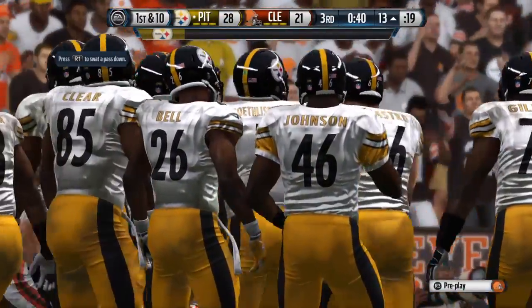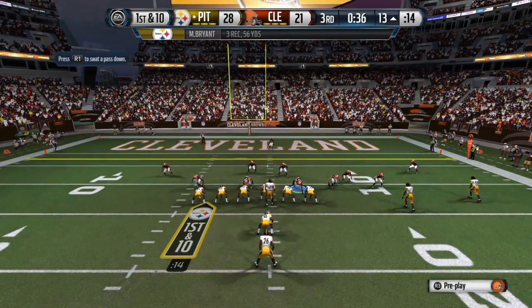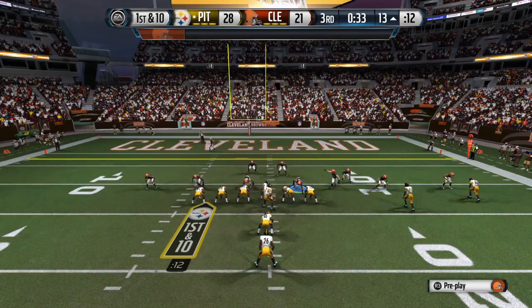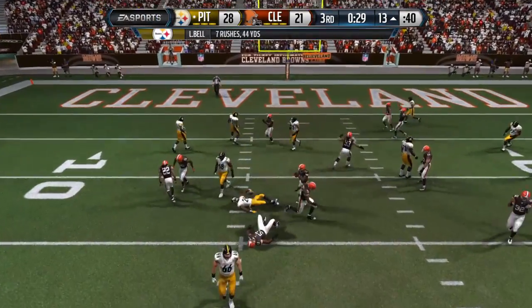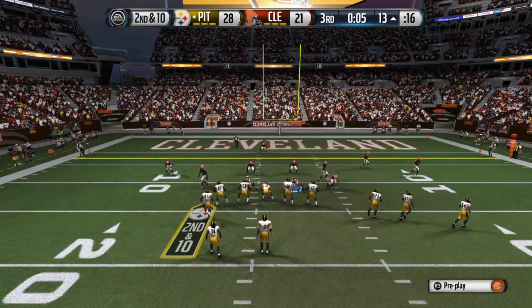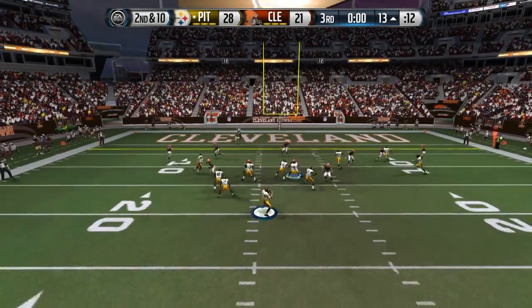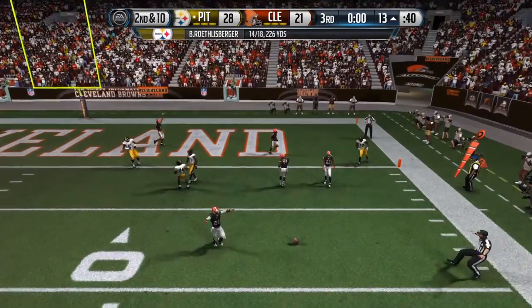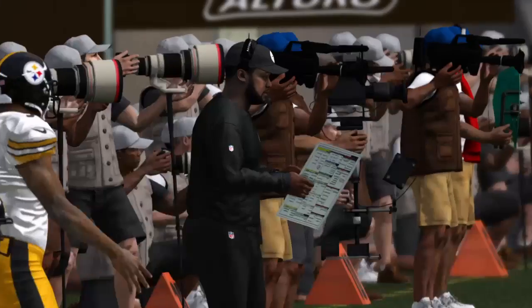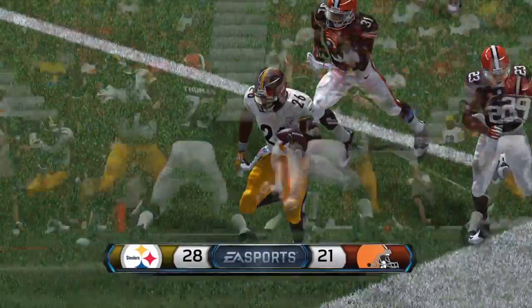He has been so efficient here today, very smart, making decisions. And when you put those two things together, that's why your football team is winning. First down and 10. Bell's handed the football. This should be the last play of the quarter. Roethlisberger from the gun. Whitner's able to swat the pass away. The third quarter comes to a close, and you're watching the NFL on EA Sports.